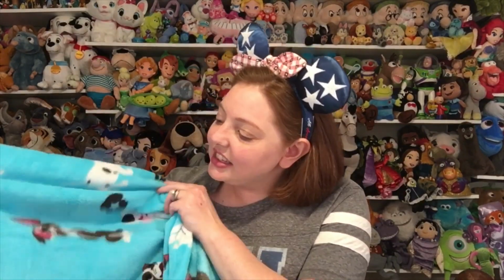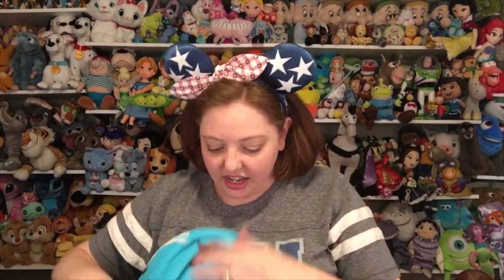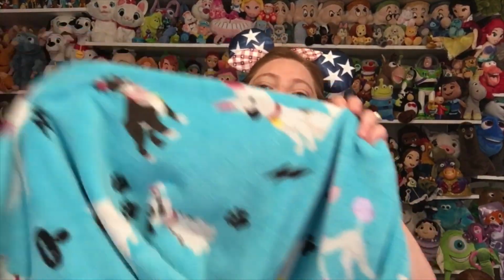I had to get the new Disney Dogs blanket from the Oh My Disney collection, and I got it at the Disney store. It has all the Disney dogs on it. There's Percy and Winston and Patch and Max, and it has Bolt on it as well, and it has little paw prints. So stinking cute. I love this blanket. I'm obsessed with Disney blankets now, and I just had to have this one, of course, because it has dogs on it. I got it from the Disney store, and it was $19.95.